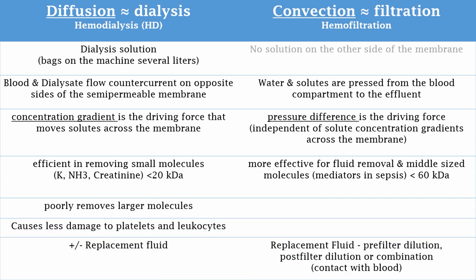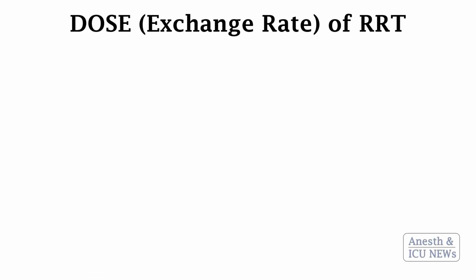In pure convective methods, we don't use dialysis solution, which makes a problem: you can easily lose several liters of the patient's fluids during a few hours. So we usually need some kind of replacement fluid. This replacement fluid, on the other hand, will be in direct contact with the patient's blood. Now let's discuss some general terms you should be familiar with.